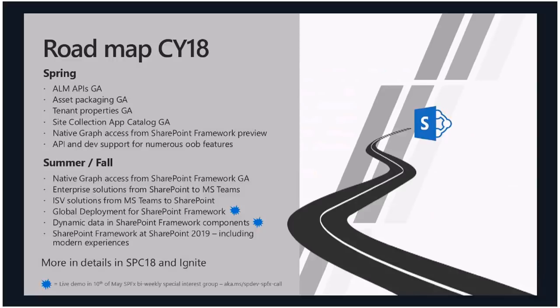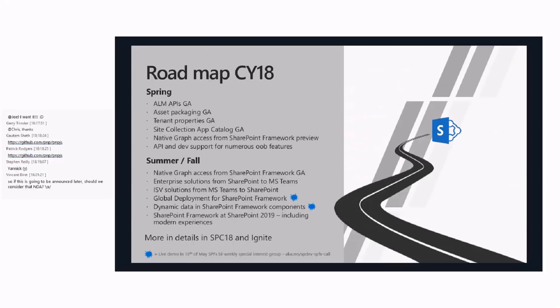This is as expected. If you followed what's happening in SharePoint development and SharePoint Online, you've seen us move forward. The native Graph access from the SharePoint Framework has been in preview since spring. I do know that people were hoping to get it to production status by SPC, but unfortunately that will not happen. Right now we're looking into getting the native Graph access for the SharePoint Framework GA around Ignite. So it's not going to happen in a short time frame, and I do understand that might be a disappointment, but it's better for you to know the current estimate than to be in an unknown situation.